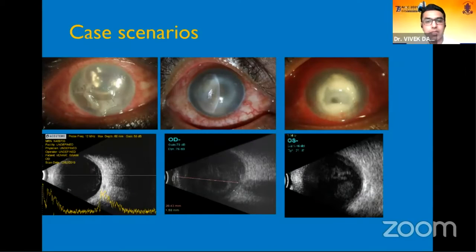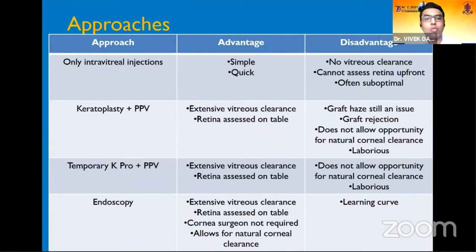If you look at these particular case scenarios, these are typically scenarios where you have endophthalmitis inside and the cornea having got affected in a way that it does not allow you direct visualization. So what can you do in such cases? You may go for just an intravitreal injection, which will be simple and quick, but the disadvantage is that you will not get an opportunity to have a vitreous clearance. You're not able to assess the retina upfront, so your management may not be optimal.